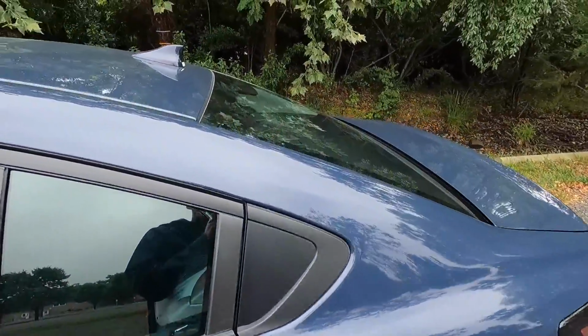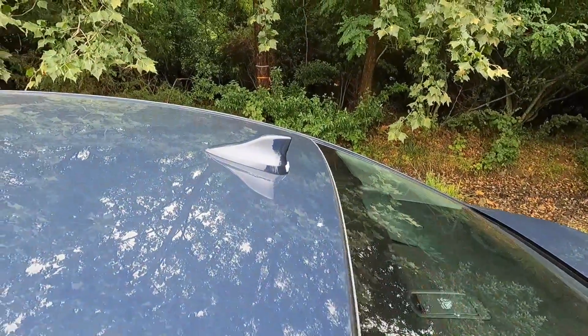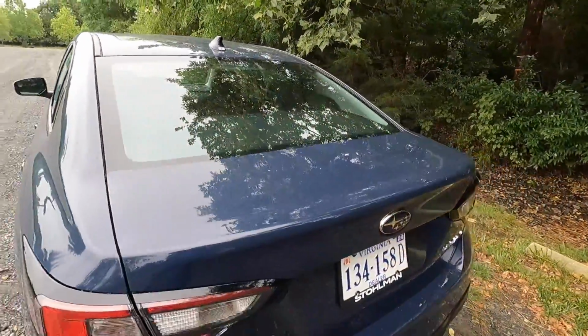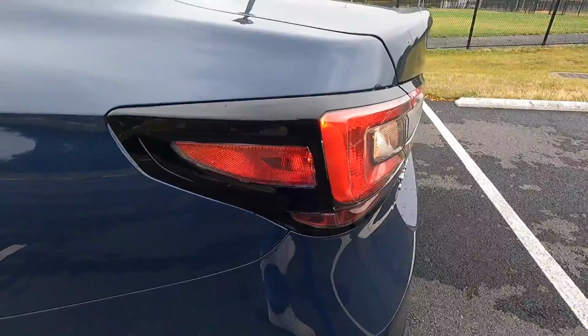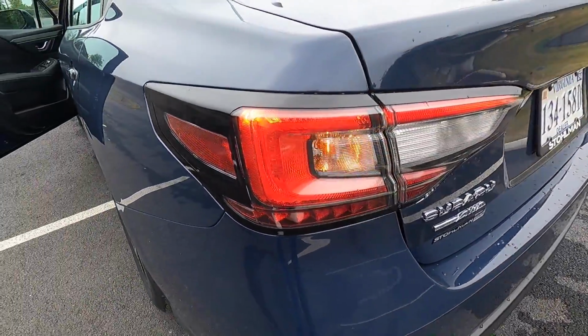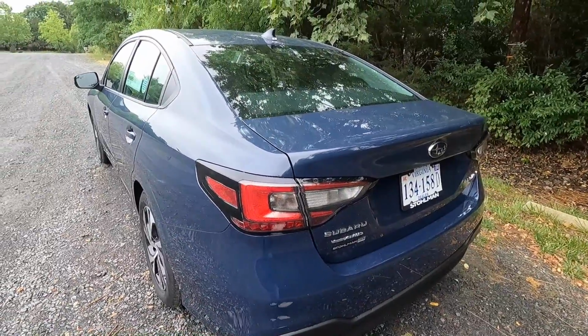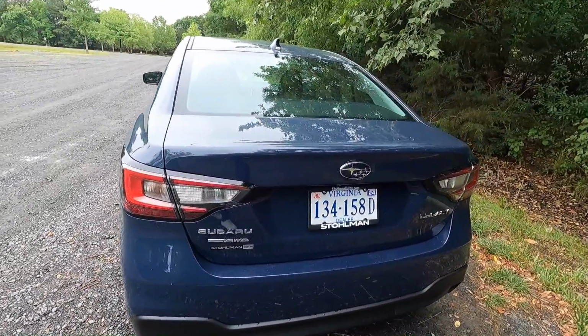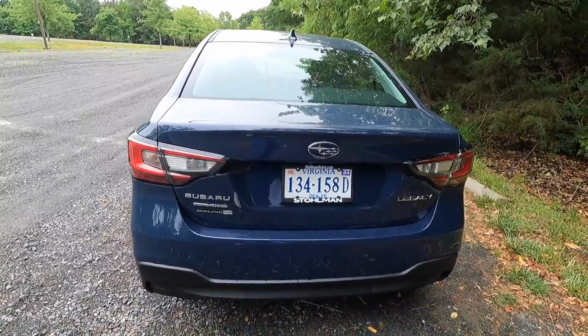of the Legacy. But up top here, you get a body color shark fin antenna as well as a rear window defroster. Coming to the back, you also get a black taillight bezel with the Legacy Premium. And I believe that black taillight bezel is from the base model all the way up to the Touring XT, which is, I believe, the top trim level that you can get on the Legacy.